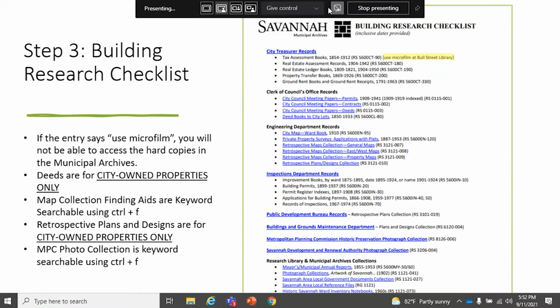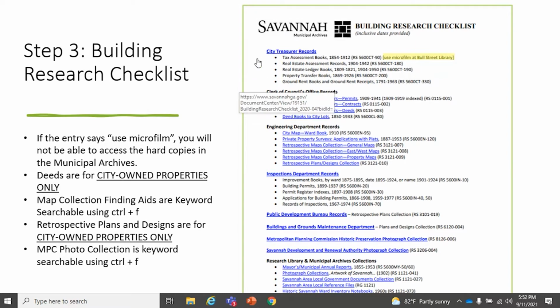City treasury records here are basically, if you think about it, a treasurer, it's financial transactions, right? So a lot of these are tax and property transfer and financial records. These clerk of council office records, these permits right here, these dates are a little bit later for the permits, but they'll come in really handy from this 1909 to 1919 time frame because they are indexed. After 1919, they're just a straight chronological run. So if you want to find a permit in here, but you really don't know where to start, or you don't have it narrowed down to just a year or two, this can be really like finding a needle in a haystack to look through these records.